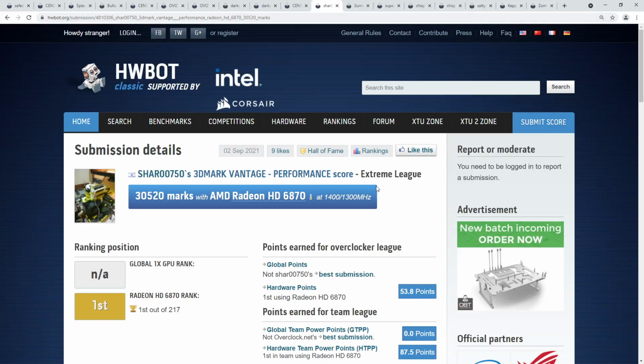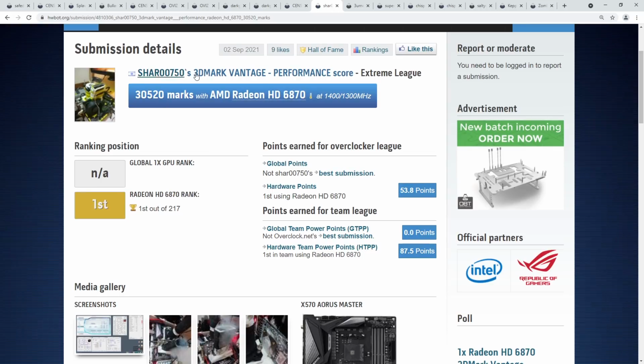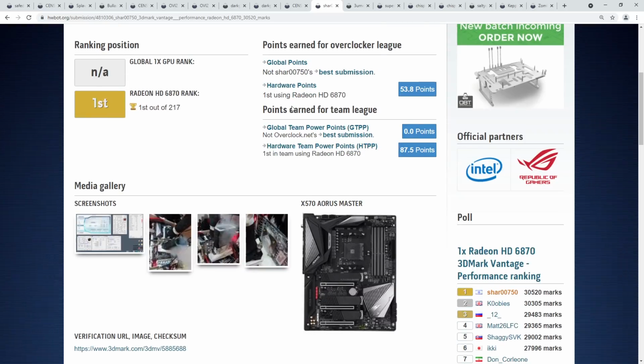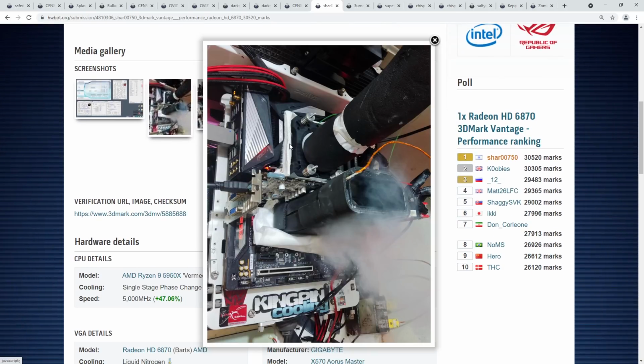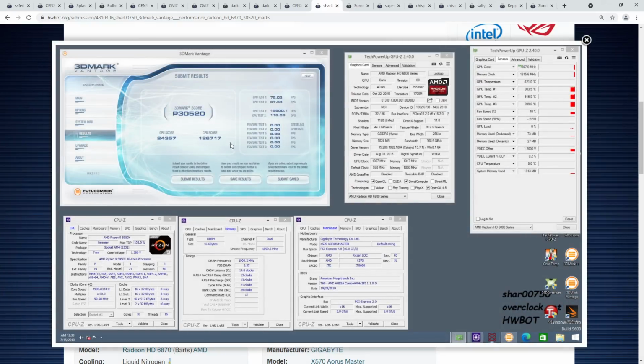So anyway, now we get into some more GPU scores. So here first we have Shard, 00750 in 3DMark Vantage Performance, top score for the HD 6870. So this is run with a 5950X at 5 gigahertz, because 3DMark Vantage loves having a 16-core CPU available.